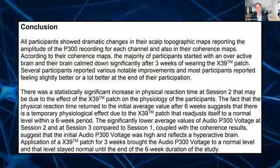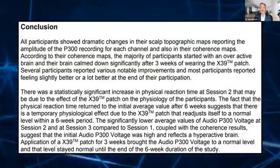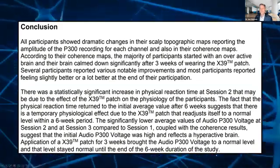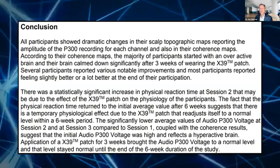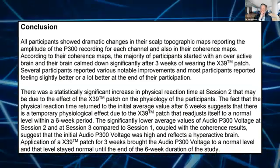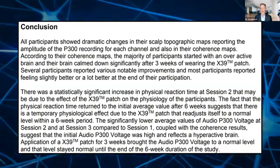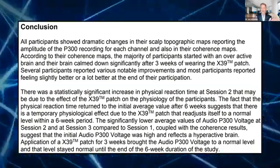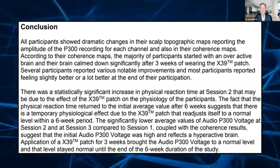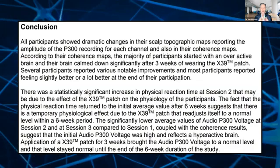So the conclusion of this study: all participants showed dramatic changes in their scalp topographic maps, reporting the amplitude of the P300 recording. So without getting into all that technical stuff, the bottom line is everybody had better functioning brains, less hyperactive, overactive brains.